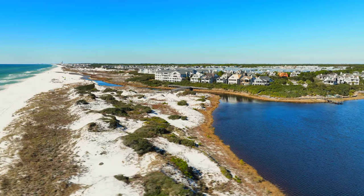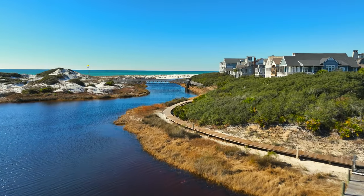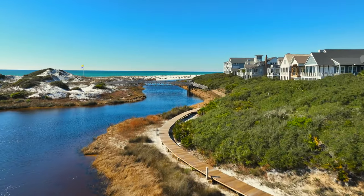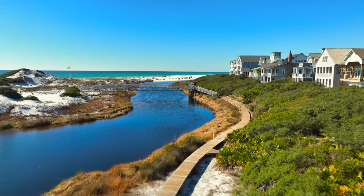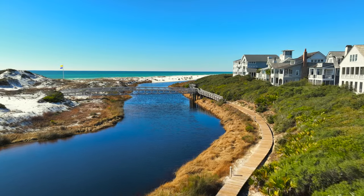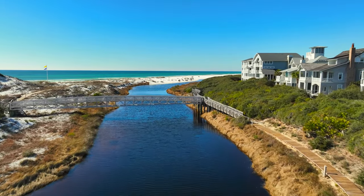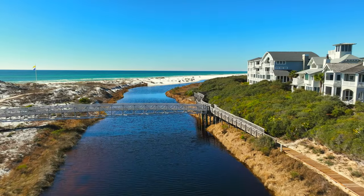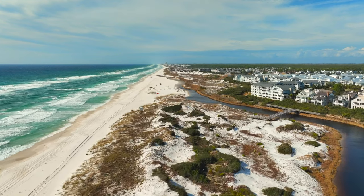On the other side of the lake is Watersound. Watersound is a private gated community made up of several neighborhoods. Its architecture is similar to that of Cape Cod and other harbor towns in the North Atlantic. There are many walking trails, and the village is surrounded by two lakes, perfect for kayaking, fishing, and paddleboarding.